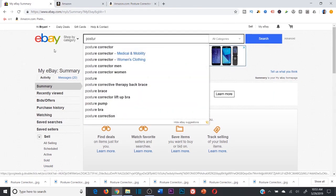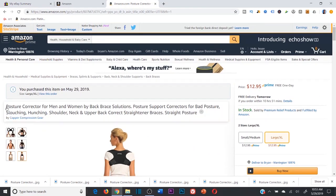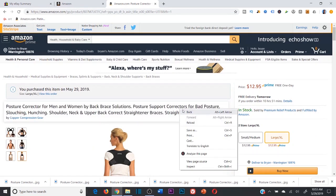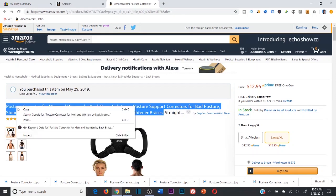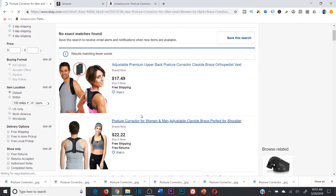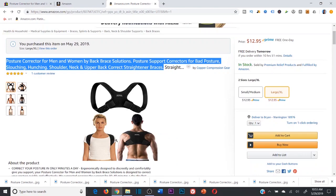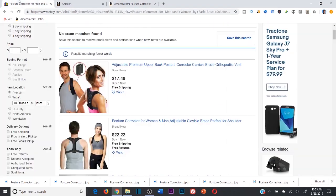What I would like to do on eBay usually is I'll literally search this title to see if this actual thing is on eBay already. And that's a good indicator if you search the title. So let me just grab this if I can. So, posture corrector, and we're going to paste it into the search bar of eBay to see if it's actually on eBay, right? So it doesn't look like that actual one is on eBay. I don't see those same exact pictures, so it would lead me to believe that that's not actually on eBay.